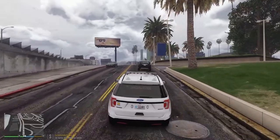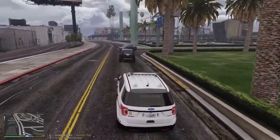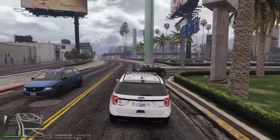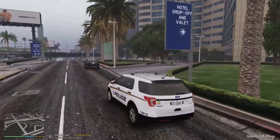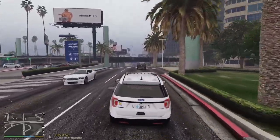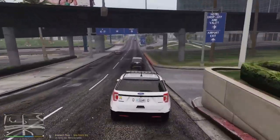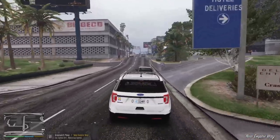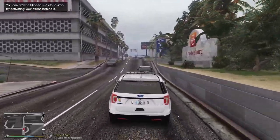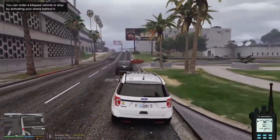Well, we're back where we originally wanted to patrol, which is around the airport. Looks like it got a little cloudy here. Man, this guy just took a right turn without a signal. Looks like he's got some neon underglow lights, which is illegal in Los Santos. Again, I go based on the laws of my state, and in my state that is illegal. So we're going to go ahead and check him out here, see what his deal is.